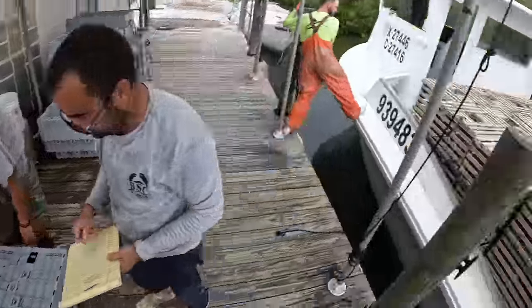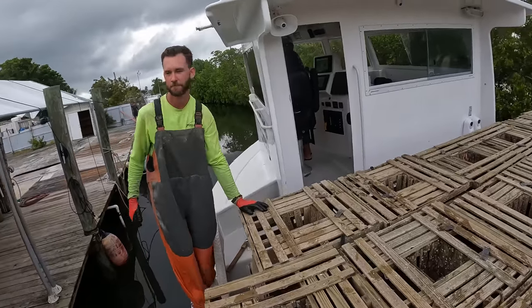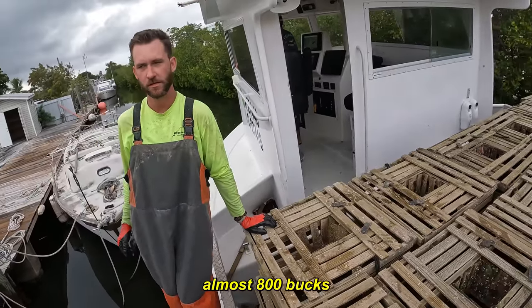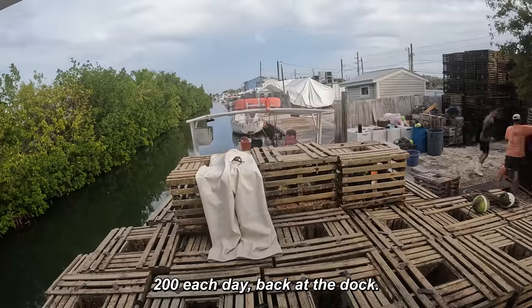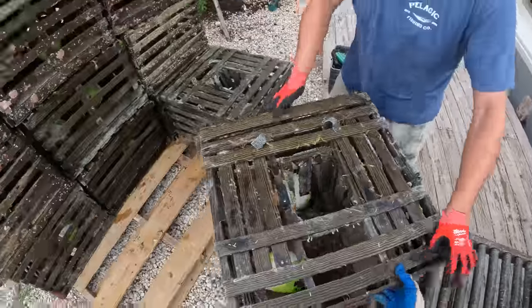Barely made 150. 18. Last one was 18. We got 90 pounds. 90? Yeah. On top 8. It's about 800. What's 800 bucks? After unloading our lobsters, it was time to unload all 400 traps, 200 each day, back at the dock where they would stink until they eventually dried in the summer months.